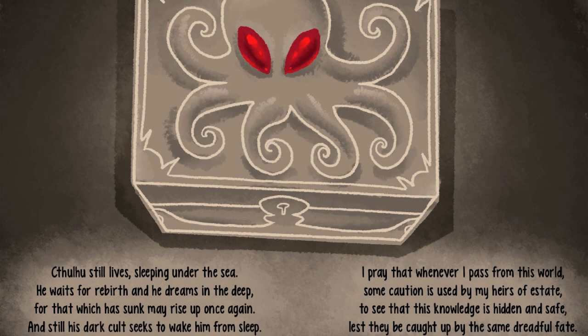Cthulhu still lives, sleeping under the sea. He waits for rebirth, and he dreams in the deep, for that which has sunk may rise up once again. And still his dark cult seeks to wake him from sleep. I pray that whenever I pass from this world, some caution is used by my heirs of estate, to see that this knowledge is hidden and safe, lest they be caught up by the same dreadful fate. The end.